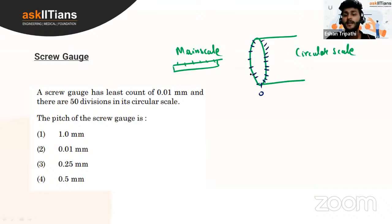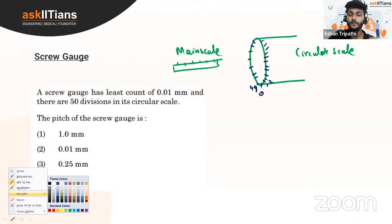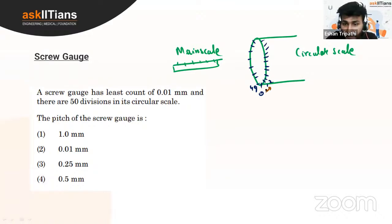It's saying in this case there are 50 such divisions. So till 49 it's 0, 1, 2, 3, 4, and the 50th is the 0th one. And it's saying its least count is 0.01. What's the least count of a circular scale? Least count is the smallest unit that it actually measures by rotation of 1 unit. Like 1 unit on it measures 0.01 millimeter.